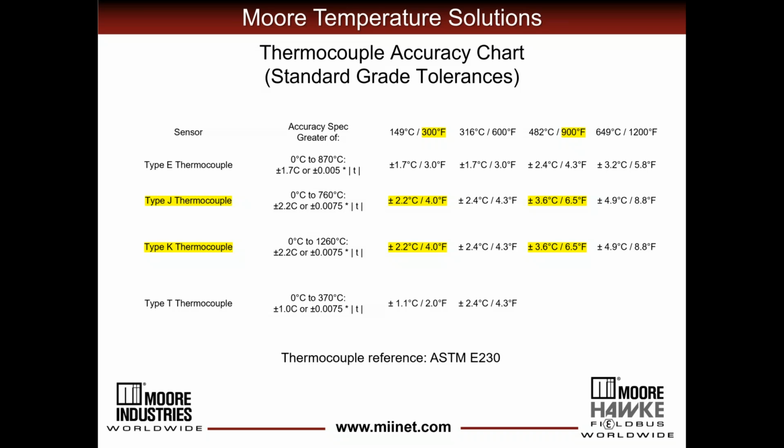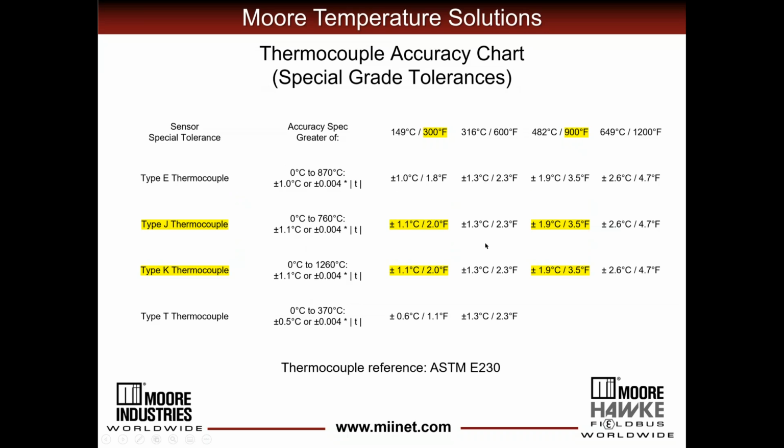Now, you can improve the use of thermocouples by using special tolerance or premium thermocouples. The chart changes a little now. In this ASTM chart, we see that the tolerances for J and K thermocouples are half compared to the standard thermocouple. This is achieved by using wire with a much higher purity of the alloys. At 300 degrees, the J and K is plus or minus 2, and at 900 degrees, plus or minus 3.5 degrees F. You can see the difference.